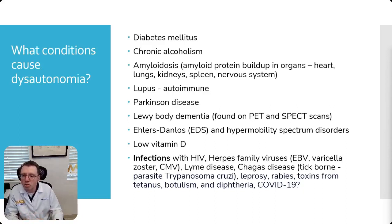So diabetes mellitus, chronic alcoholism will do it, amyloidosis, and this is a buildup of amyloid protein in various organs, and that includes the nervous system, including the ANS. Lupus, which is an autoimmune condition where your body is attacking itself by producing autoantibodies. Parkinson's disease and Lewy body dementia should be kind of mentioned together. They often occur together. Sometimes Parkinson's occurs separately outside the Lewy body. Ehlers-Danlos or EDS and hypermobility spectrum disorders. These can also damage the autonomic nervous system.